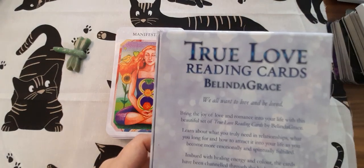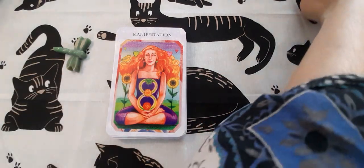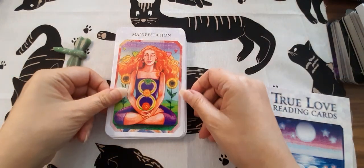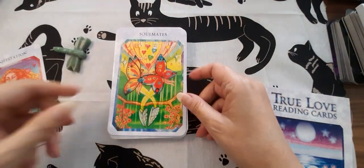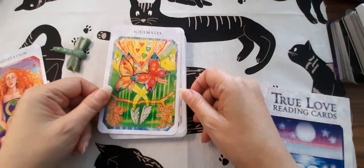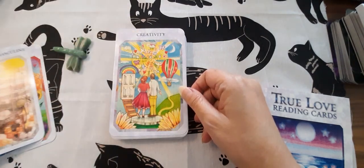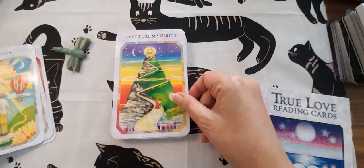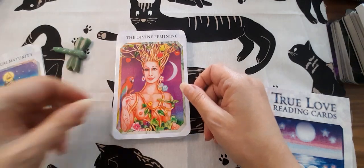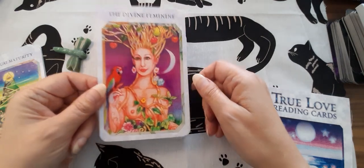These are true love reading cards, and they are beautiful. They come with a really, really nice book. They all just have one keyword on them, but they're all aspects of love and relationships, really. And the cards are just beautiful. The distorted masculine, creativity, spiritual maturity. They're quite intuitive, I think. You could intuit quite a lot from the images in these cards.